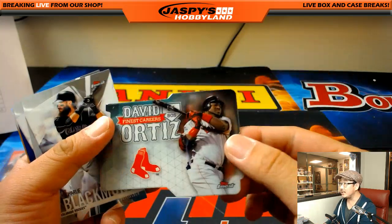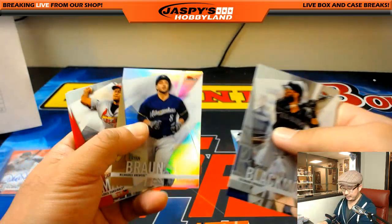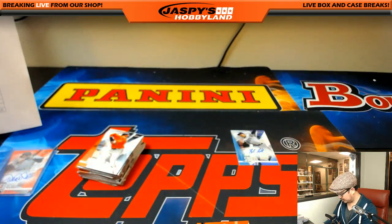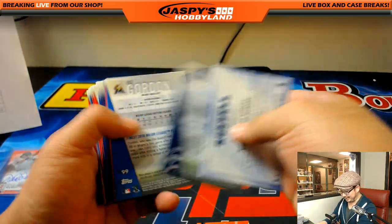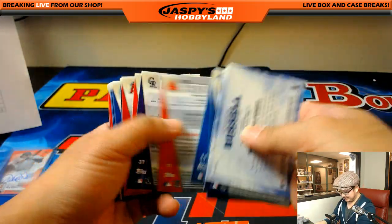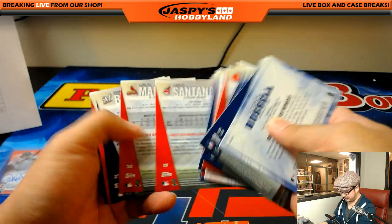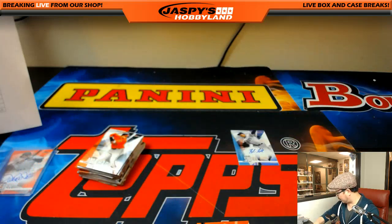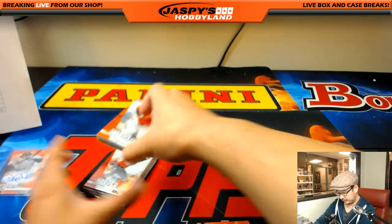There's the other David Ortiz die cut. Some of these are allegedly autographed. I want to see one of those. Now that the Derek Jeter, been there, done that on the Derek Jeter. I'd like to pull more Derek Jeters too. All right, no high number short prints. Last mini box, ladies and gentlemen, good luck.